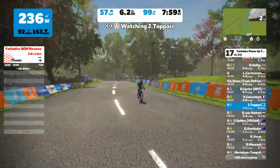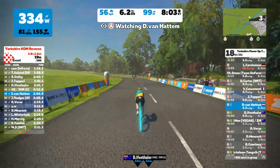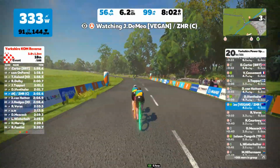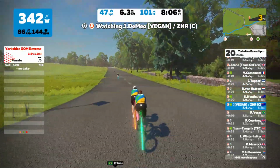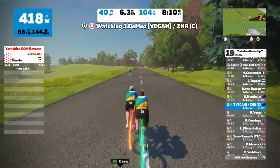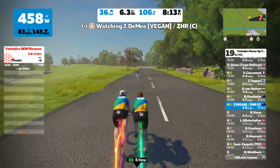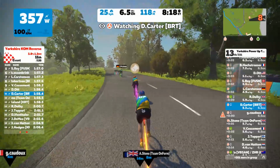They're at 163 beats per minute, trying to chase things down over the top of that KOM. Had him as well here, 155. It's going to be Jay DeMio here, vegan from the ZHR now, as well as Verev's a little ways back. So Ivan Holler there. This looks like New Zealand and Australia trying to chase things down, early morning for them. Up toward the front, though, this is the climb that we were talking about.